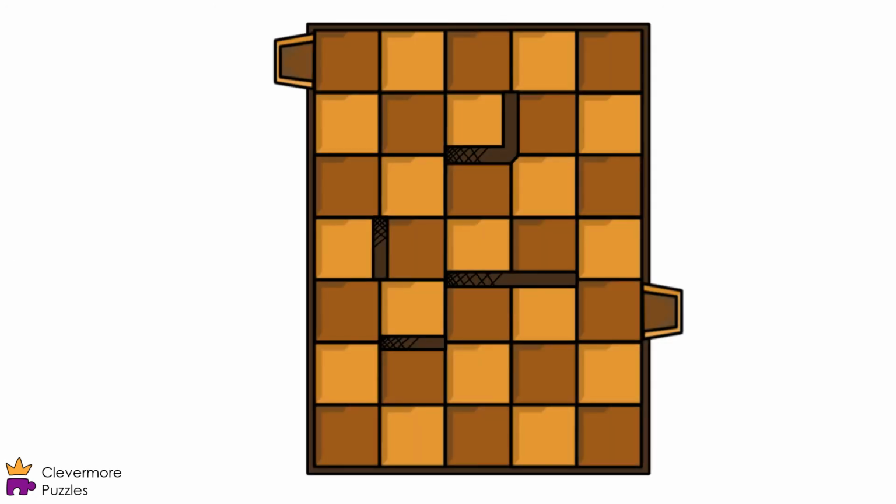Let's start with what we know for sure. First of all, the path has to go through both doors, the entrance and exit. We can also fill in the corner tiles, since there's no other way the path can go through those tiles. Except for the top left corner, since the door there gives the path more options. We can't be sure if it'll continue right or go down.